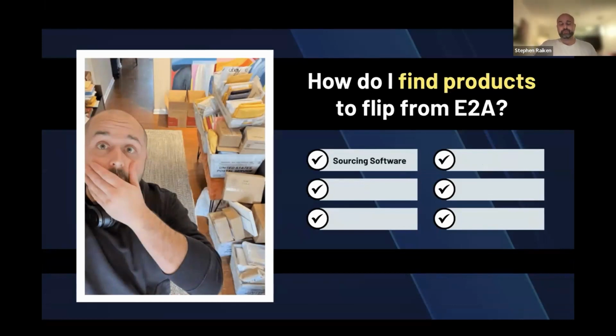Sourcing software. There's software out there that will filter eBay for you and give you all the best deals from home. I'm actually going to show you guys a live demo of how to do it. It's not my software, but it's one of my favorite softwares that I love to use and that my team uses. You can build a leads list.